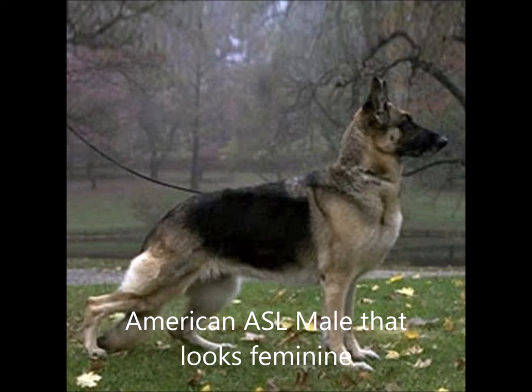The American show line, let's talk about that, the ASL, there is no distinction between males and females. In German Shepherds, males are distinctly masculine and females are distinctly feminine. In the American show line, that's really not as prominent. You see dogs with a lot of weak nerves, which are fear biters, being bred. You see dogs which have weak hocks, and the dogs walk on their hocks.